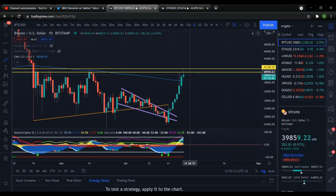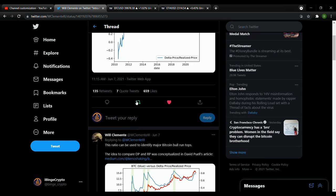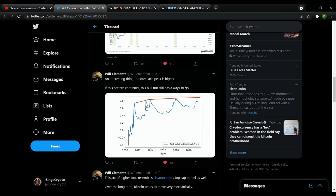Today we're going to talk about a very important indication that we just got for Bitcoin, possibly pointing us towards further bullish action, as well as yet another Bitcoin top indicator that suggests that we still have a long way to go before we reach the top of this bull cycle.